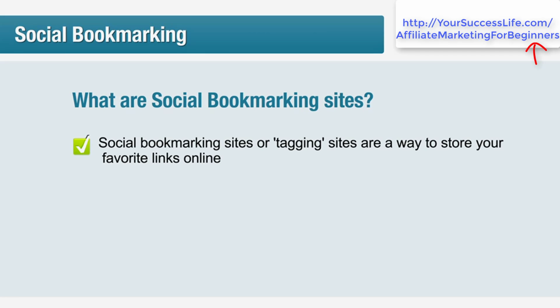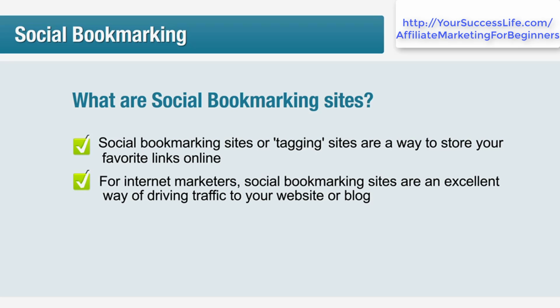Well, social bookmarking sites, or tagging sites, are a way to store your favourite links online, usually publicly, hence the word social. This type of site is the epitome of Web 2.0 and has become very popular, as it's a great way for people to find new websites that they might otherwise never come across. For internet marketers, social bookmarking sites are an excellent way of driving traffic to your website or blog.